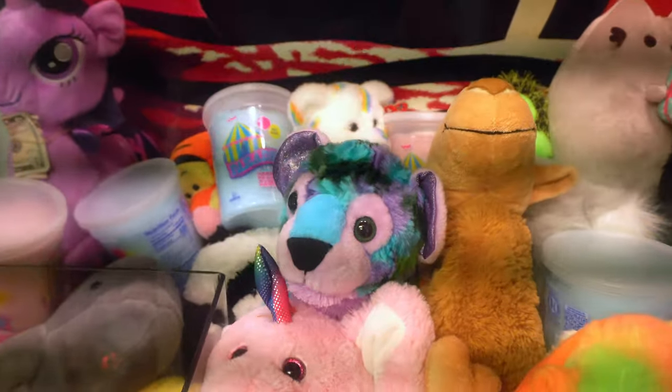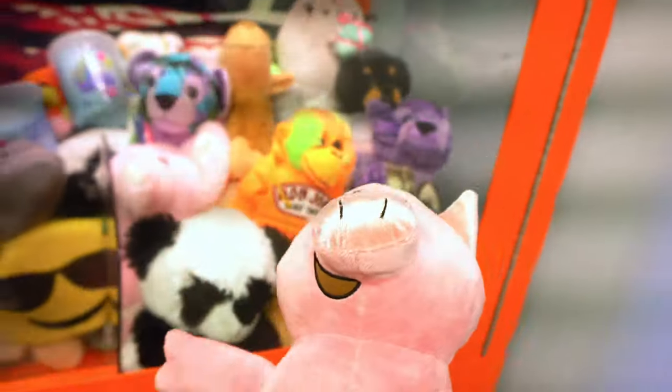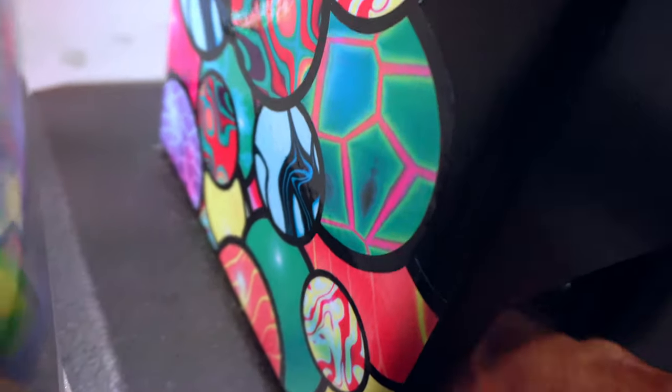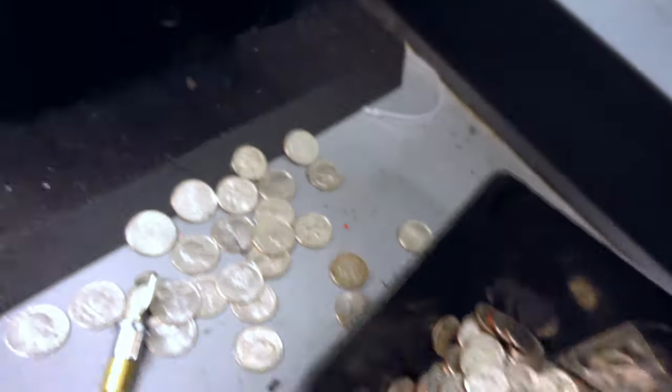Can I get it? Do I get it? Nope, I didn't get it. All right, $2 gone. Still got a prize. Let's get this out here. Always check to make sure, because with bulk, you always definitely have a couple extra dollars just straggling around your machine. So you can just feel around and grab another $5.